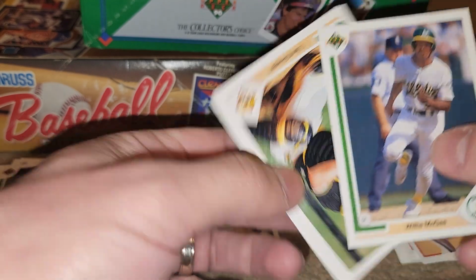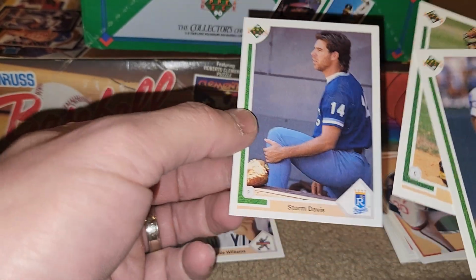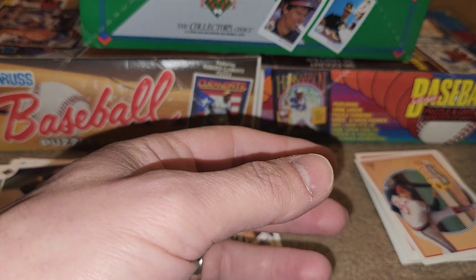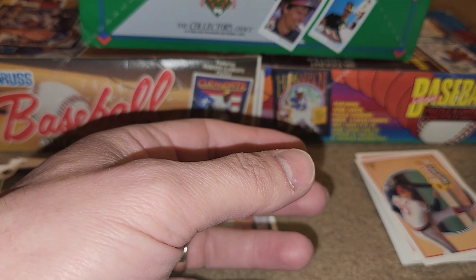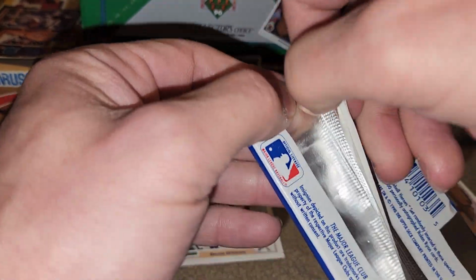That just looks weird to me. Don Slott and Storm Davis. Come on, we need that Jordan. I don't need it, but I want it. Where is it?